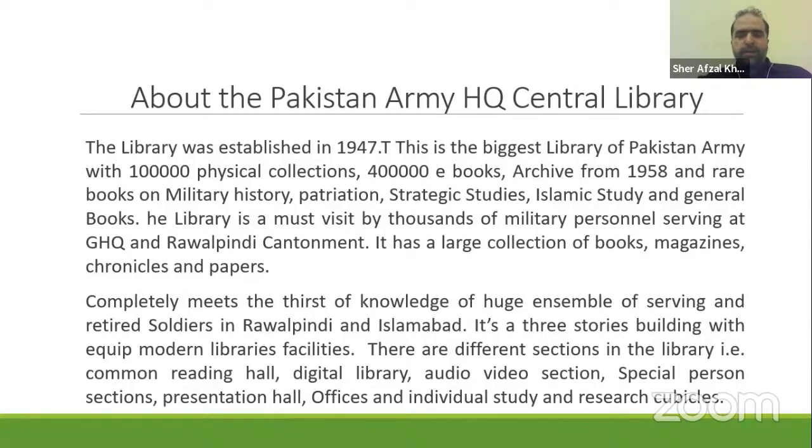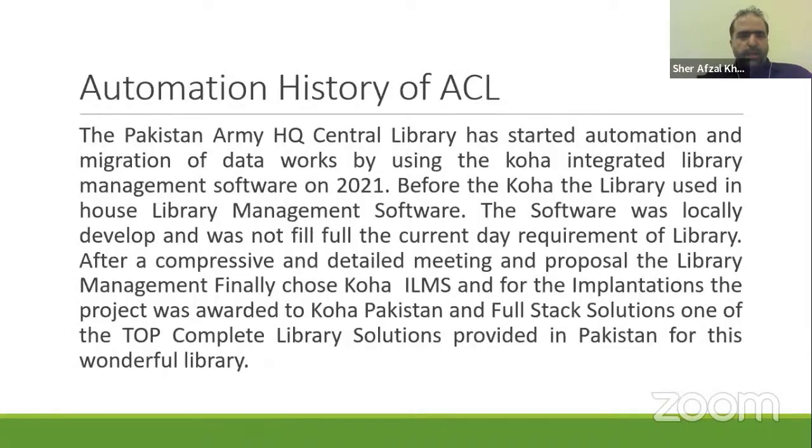It is a three-story building equipped with modern library facilities. There are different sections in the library, that is common reading hall, digital library, audio video section, special person section, presentation hall, offices, and individual study and research cubicles.